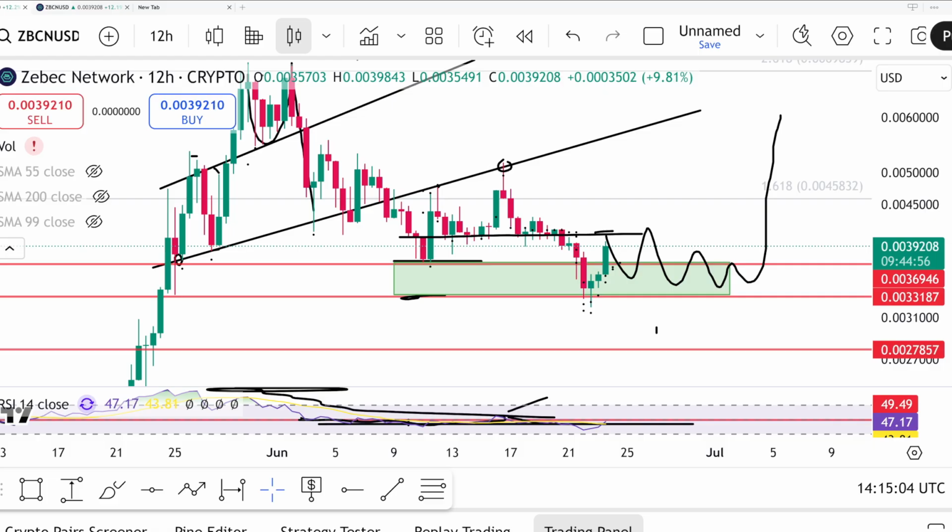We are just going to talk about ZBCN Coin Price Prediction. Zebec Network is pumping upside after hitting the very important buy zone of the 33 that we discussed many times, that we have to go downside and that is going to be the buy zone for this coin. And you can see currently it is almost 20% up since hitting that area. And the question is, is the correction over or not?